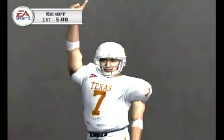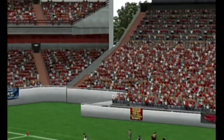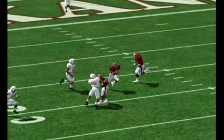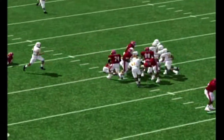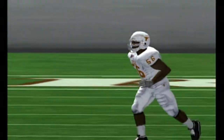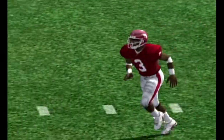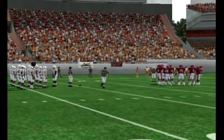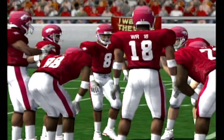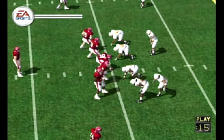Texas has the ball teed up, and we're ready for kickoff. Kicks it off. Number three takes it from the six. Little shake and bake move. They'll get the ball here at the 25. The Longhorns bring in the nickel package.